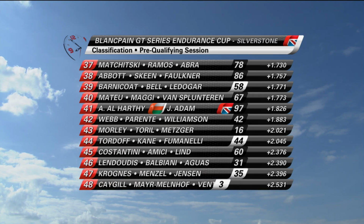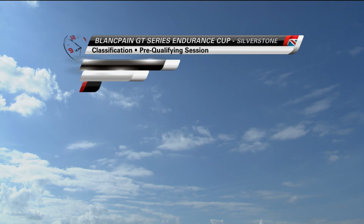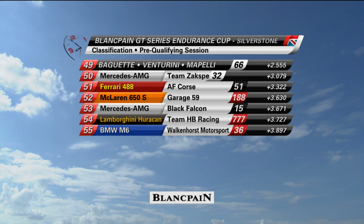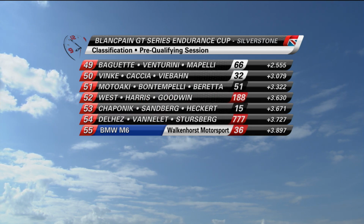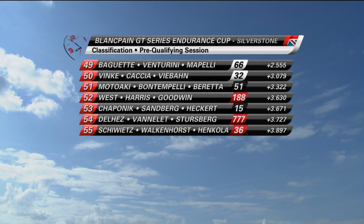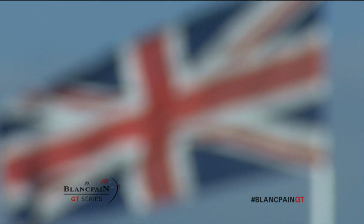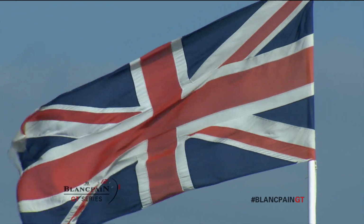Johnny Adam and Ahmad Al Harthy a long way back in that session. And Dennis Lind, last year's Lamborghini Super Trofeo champ, 45th in his Lamborghini. 55 cars in total, the slowest of which was the Henry Walkenhorst BMW, just behind the Bernard Delhez Lamborghini that Bernard shares with Mike Stursberg, welcome back, the former Haribo Racing driver, and Gilles Vannelet. So, today's track activity for the Blancpain GT Series completed, and the cars will be out bright and early tomorrow morning at just after 9:40 for qualifying.